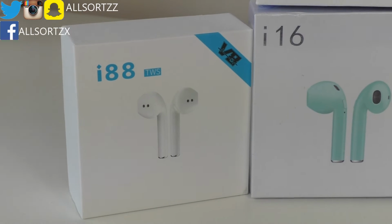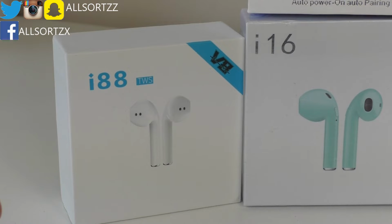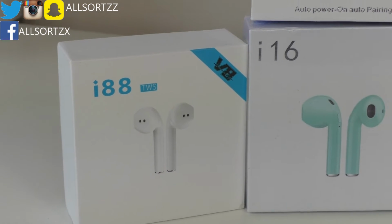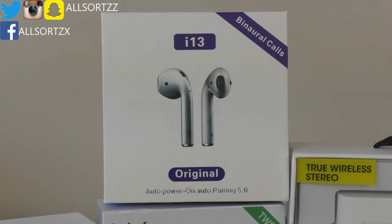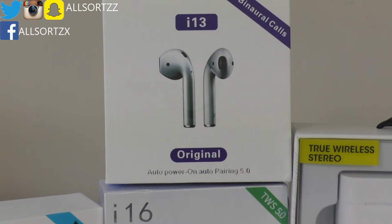No idea why they put V8. Is that the version 8? If so, then God help them, as if that's the version 8 and these are crap, then no idea what they're going to do with the version 9. So that's the i88s. Next we have the i13s, original, no idea why, but you can get them in different colors as well. So that's the next one.